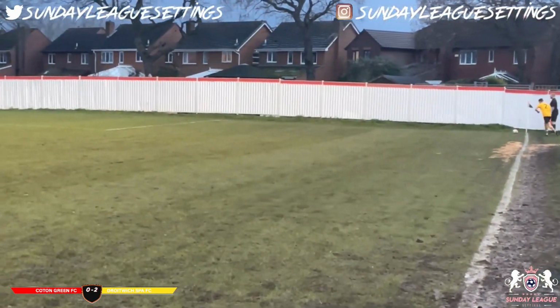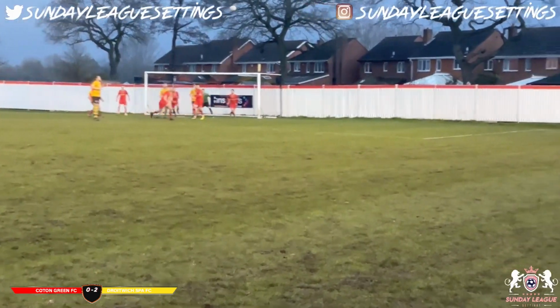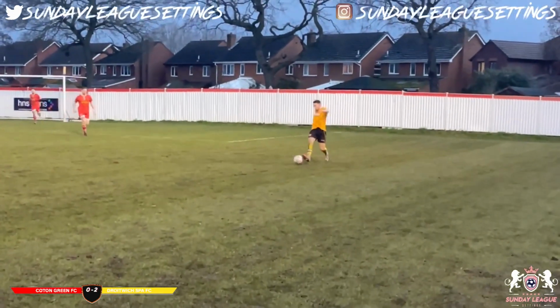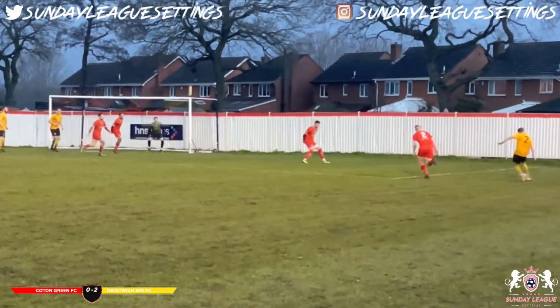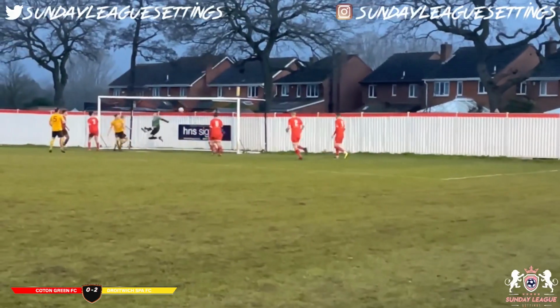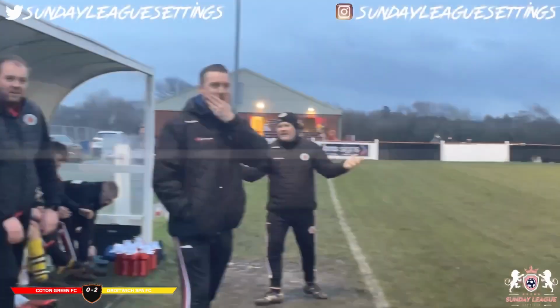Straight from kick-off, Droitwich Spa go and win themselves a corner kick. Played in towards Matty Hunt, but it's cleared away there by Luke Hennessy once again. No further than Brighton, who's been an absolute outlet on this right-hand side. Cross it towards goal. Can they make it a third? But what a save that is by the keeper and cleared off the line by Heno. You were saying, boys?